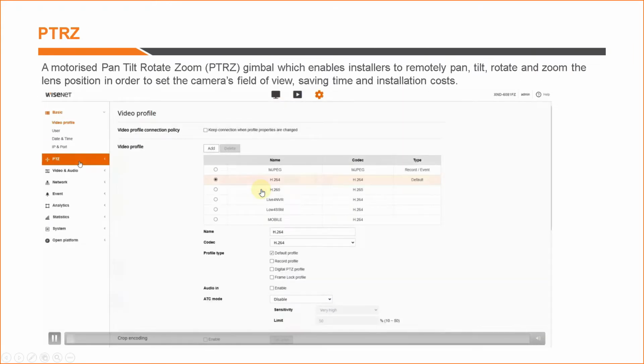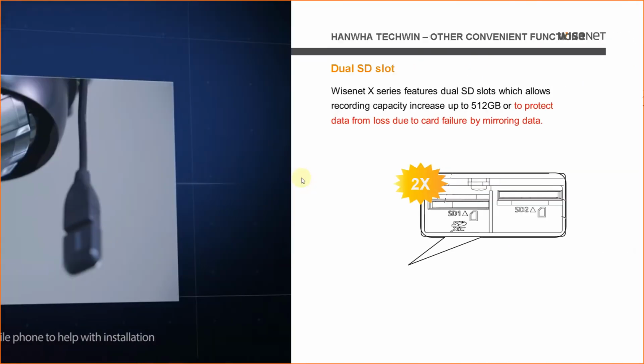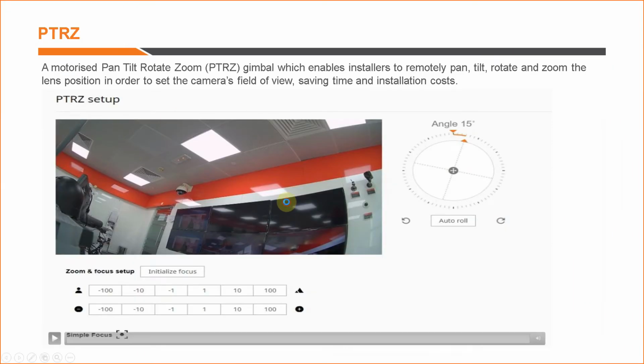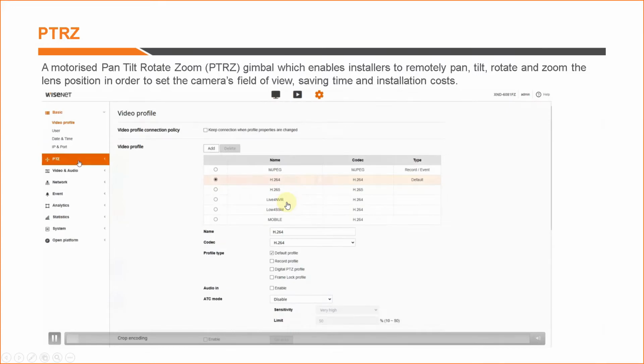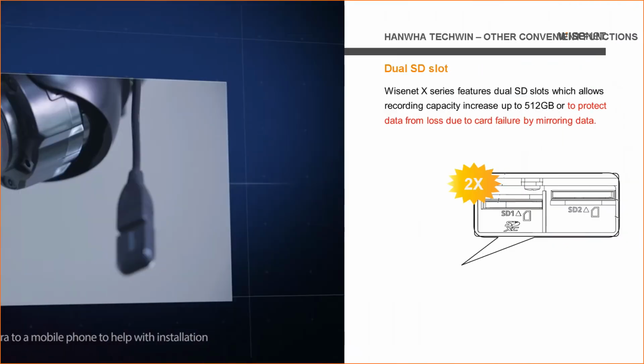Imagine you mount the camera on the ceiling. After that, it keeps going back. Sorry for that. Imagine you mount the camera on the ceiling. After that, you do not want or you do not. Uh, apologies. Just a second.